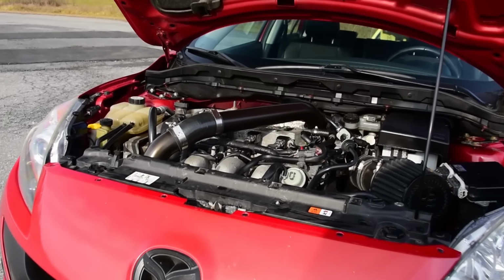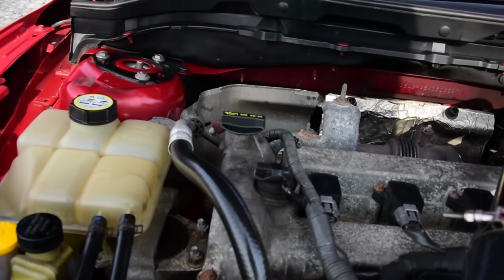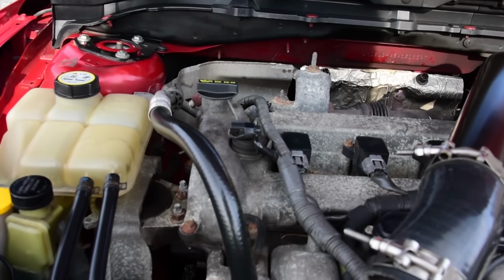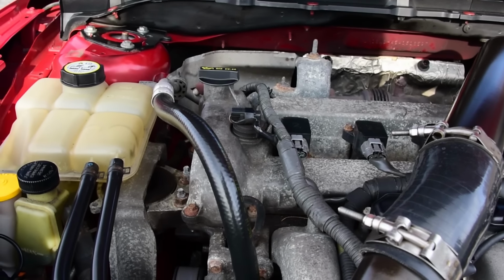Hot mug, hot hatch. But the roots of this Mazda Ford 2.3-liter engine go back 40 years. Ford started experimenting with overseas four-cylinder engines as early as 1970. The Mazdaspeed 3 wouldn't exist without the Ford Pinto.